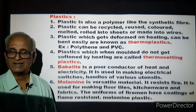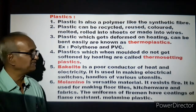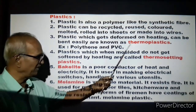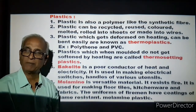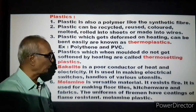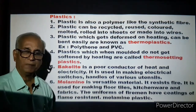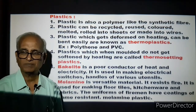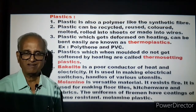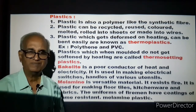With other materials it's difficult. Plastic you can do, it's a handy job, easy job. They are known as thermoplastics. Plastics which can be bent and deformed as you require. For example, polythene. PVC. PVC pipes, they fix one pipe to the other very easily. Threadings are there, or if they are old pipes, you can even heat and fix them.